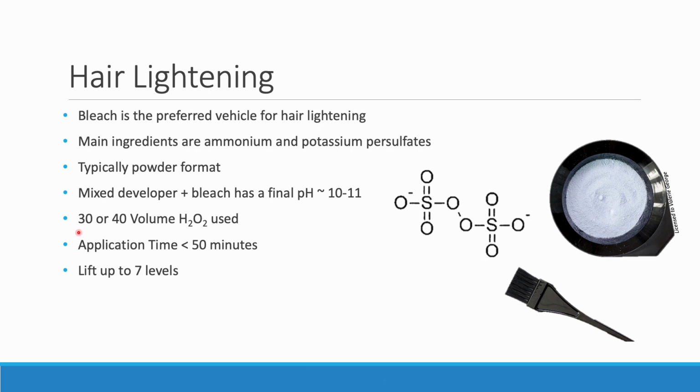When we're truly bleaching hair, like to really get it platinum, we want to use a 30 or 40 volume hydrogen peroxide. That's a 9 to 12% solution in order to really get the melanin deep down in the hair fiber removed from it. The application time does take 50 minutes. I know people want to move faster than that, but the reality is this bleach paste that you've created has to diffuse into the hair fiber, and you need time in order to do that.